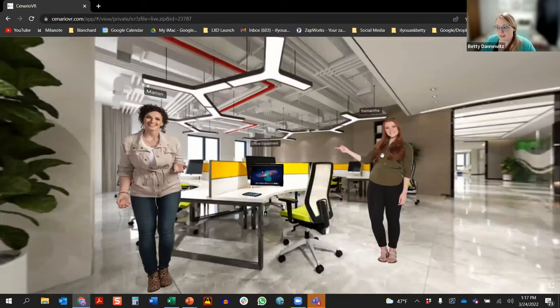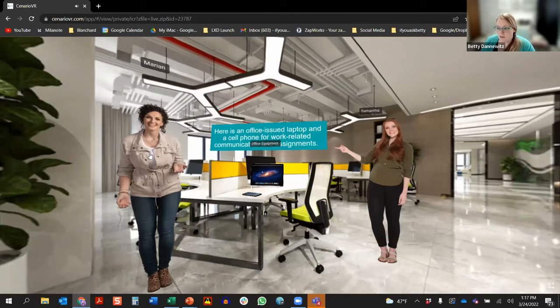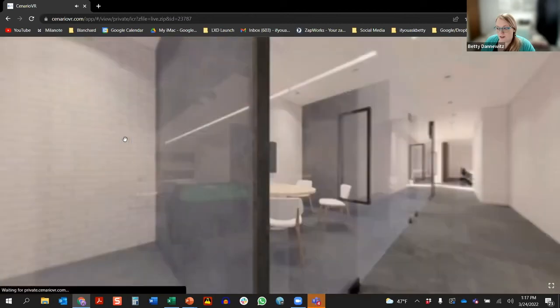So here's my desk. Here's some office equipment for me. Oh, here's an office issued laptop and a cell phone for work-related communication assignments. Or maybe this says, by now you should have received your office issued laptop. Click here to visit IT if you have questions, right? Options. And then, if you don't want to do everything reading, you could add one more dimension, and that is voiceover. When you are ready to see the rest of the office, just tap me on the shoulder. You can tap Marion on the shoulder just like you would if you were there, and she'll take you to the rest of the office.